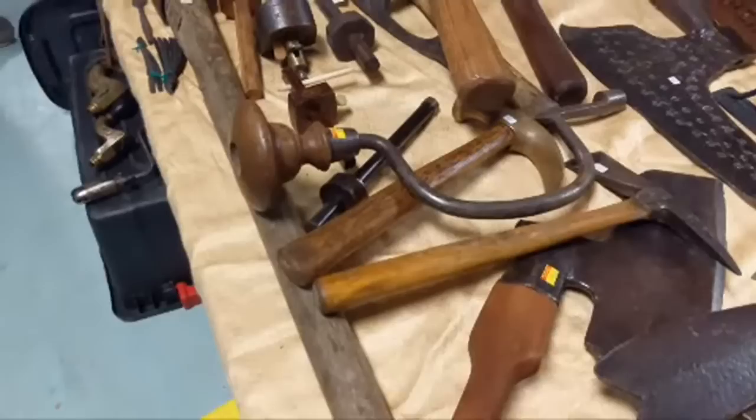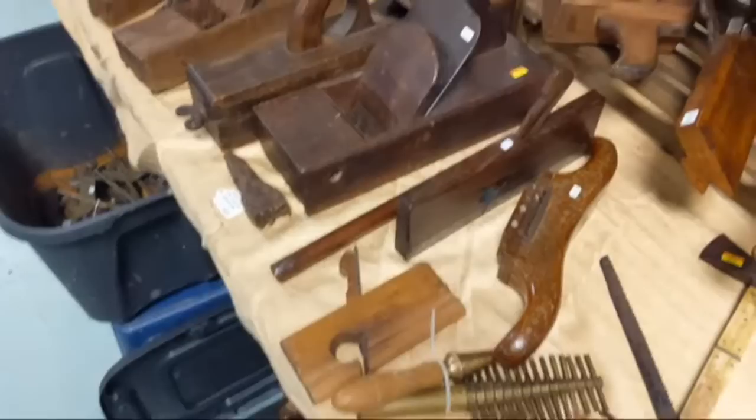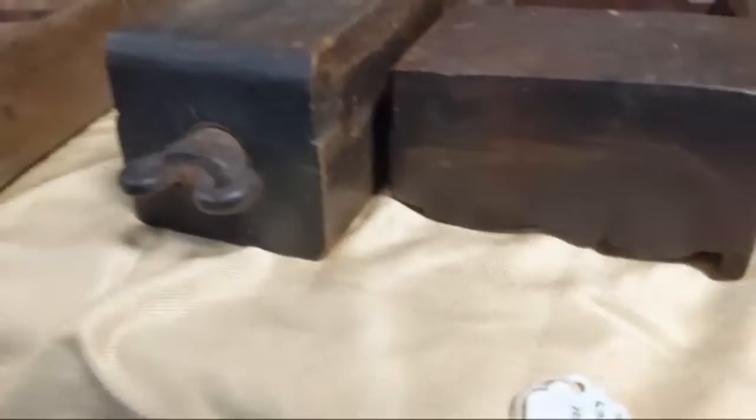Chopping axe. Let's see, there's something over here. I was looking. Oh yeah, I'll show that in a moment. Here we got some fun molding planes and others. Really delicate planes. Check out this crown molding plane here. Big old thing. Give you an idea of size. It's a very big thing.